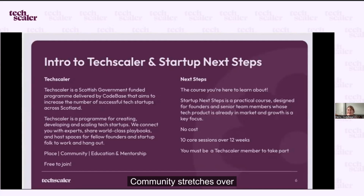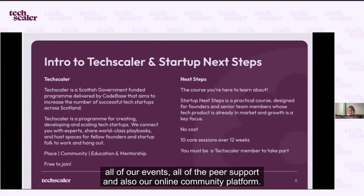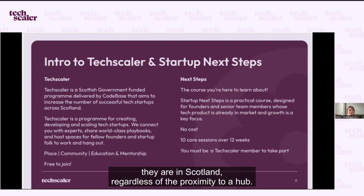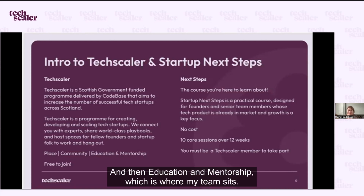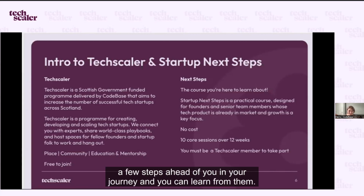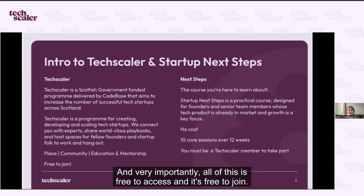Community stretches over all of our events, all of the peer support, and also our online community platform. That means that people can access Techscaler and those opportunities wherever they are in Scotland, regardless of the proximity to a hub. And then education and mentorship, which is where my team sits. So that's all of our courses, which I will touch on a little bit shortly. And also mentorship is a key offering where we can pair you with somebody who is a few steps ahead of you in your journey, and you can learn from them. And very importantly, all of this is free to access and it's free to join.